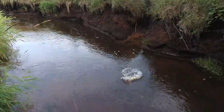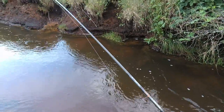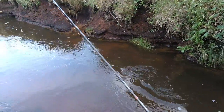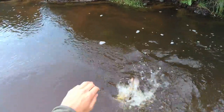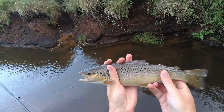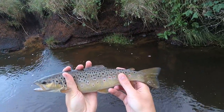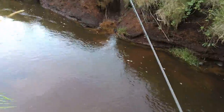And immediately there are no small ones. That's not a giant, but pretty good fight actually. Here it is. I'd say mid to high 30s, at least 14 inches at least. Very nice darkish color. I'm not sure if it's the one that took it before and got off.